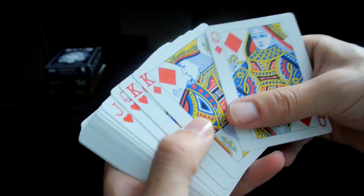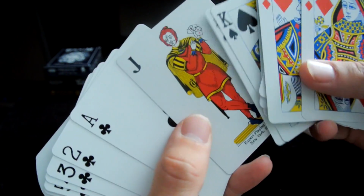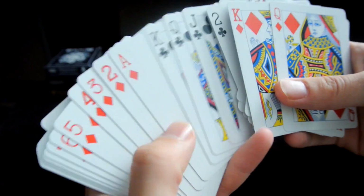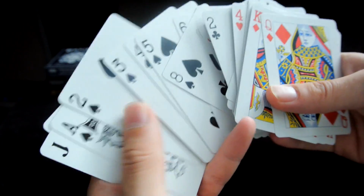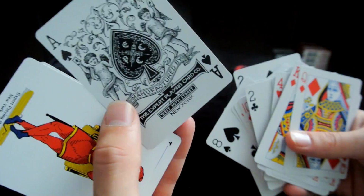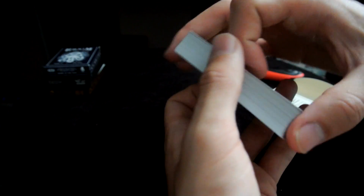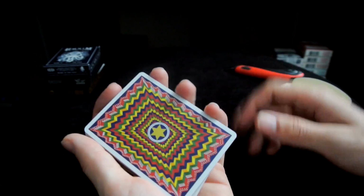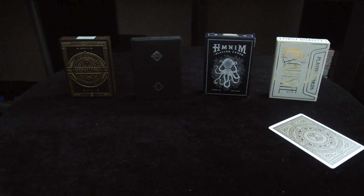The faces of the cards, they come slightly bold. The jokers are very cool. They have that on and off bold look to them that standard Expert Playing Card Company cards come with. And we have the ace, which is standard, and the pack of cards. Very awesome deck of cards. Nonetheless, they're cards, and they have been opened and looked at.